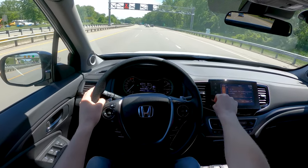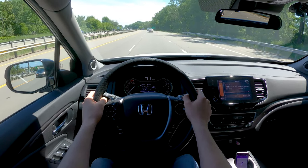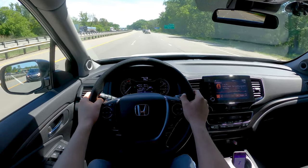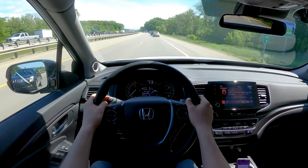Highway speeds. Turn the music down and get an idea for what the Ridgeline sounds like. Quite refined in here. We measured 70 decibels on our rudimentary phone measuring system.